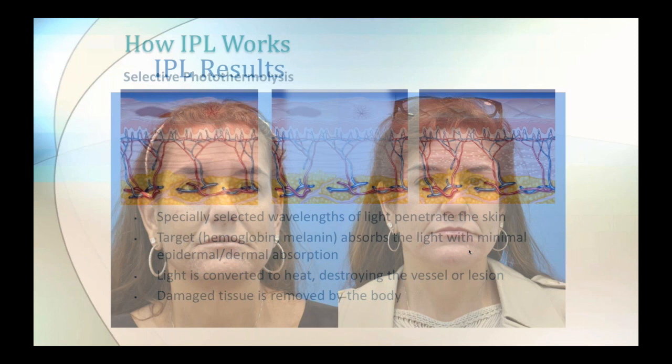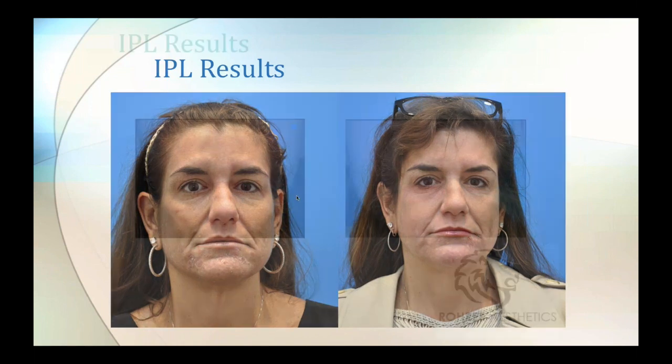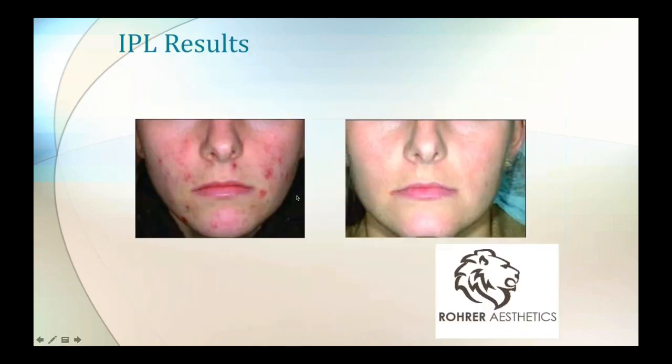And the key with IPL is people generally need multiple treatments, but they're relatively mild in terms of downtime. And this is something they can do early in the day and go back to work. Here's an IPL treatment, and the target here is the severe cystic acne. And with a red filter here, you can help dry up and obliterate that acne. Here's a younger patient also with acne.